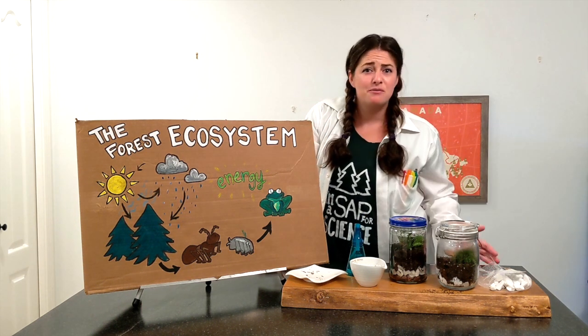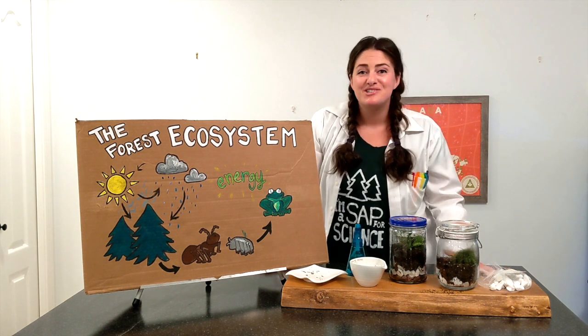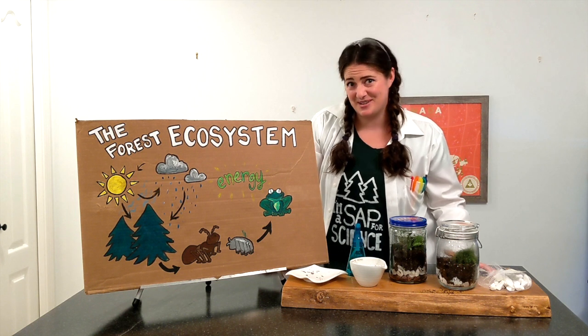Next time you're outside, remember to take note of all of the bugs and plants and animals you see around you. Try to figure out where they fit in an ecosystem.